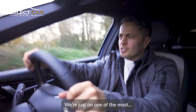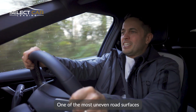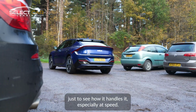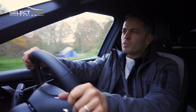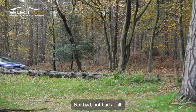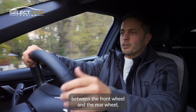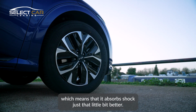We're just on one of the most uneven road surfaces in the area. I like to bring the cars down here just to see how it handles it, especially at speed. Not bad, not bad at all. This has quite a long wheelbase as well, so there's a little bit more room between the front wheel and the rear wheel, which means that it absorbs shock just that little bit better.